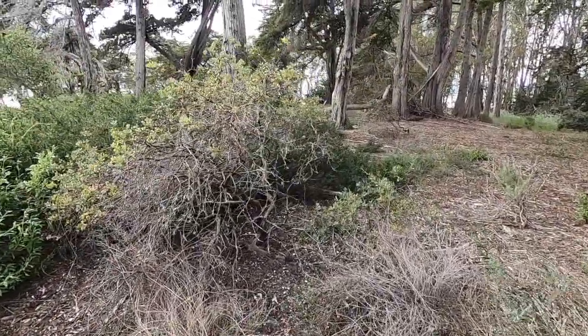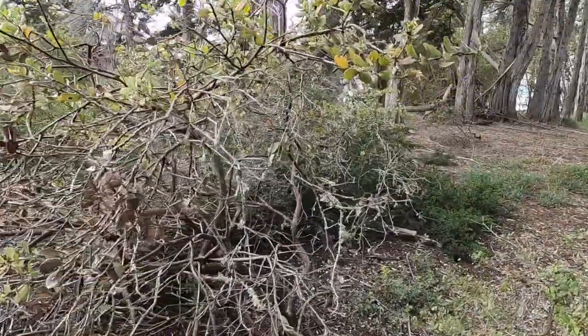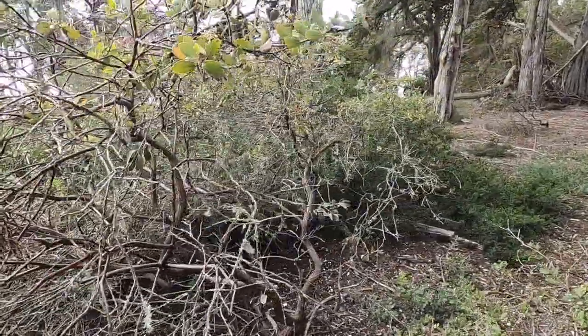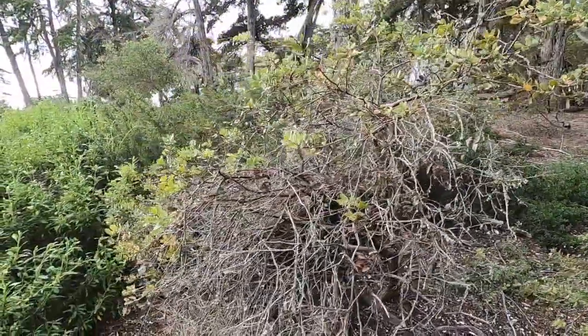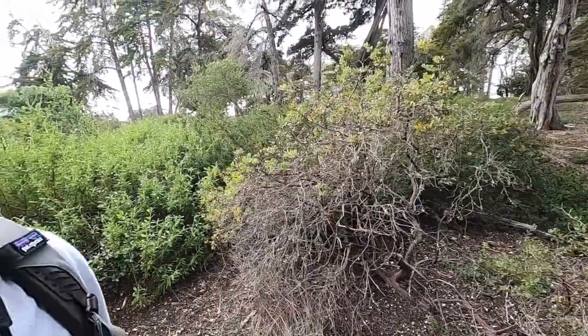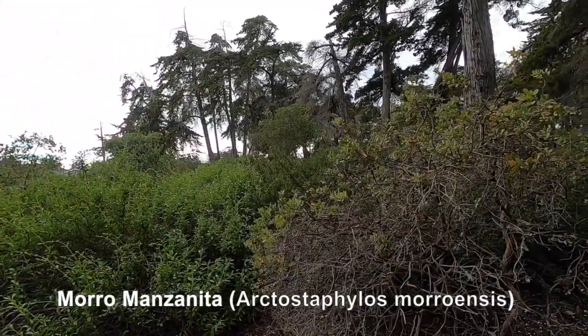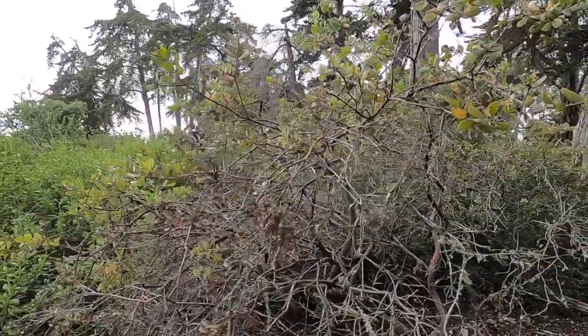Here we have an endemic species. This will be one of the questions on your question sheet here: what are endemic species? Well, endemic species are native species, but they are a species that has a very narrow range. What I mean by that is they live in a fairly small part of an area, and this is in fact the Morro manzanita, which means that it lives in a very restricted part of this Morro Bay area.